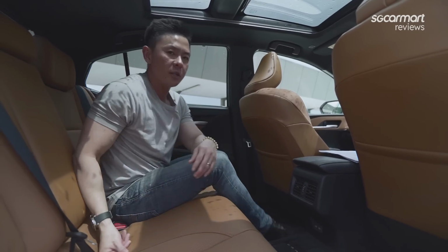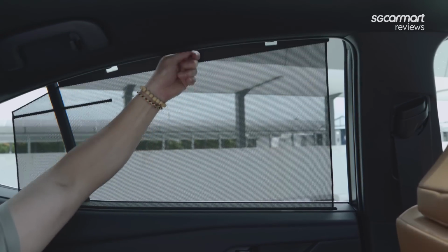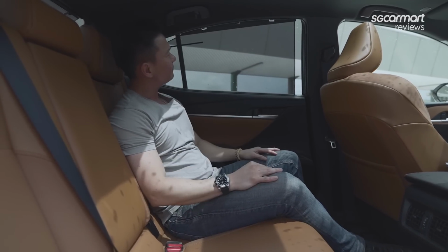Now, the last thing that really makes you feel like a tauke is the sunshade. This thing comes standard in the Camry. Standard. How cool is that?